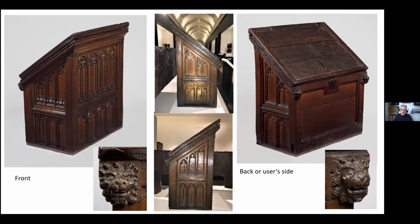Further evidence of the desk's practical design are the twin cutouts along the top edge that I pointed out up here. These twin cutouts could have located 2 weighted bands to help keep sheets of parchment or paper flat while writing, or to prevent the pages of a book from closing during reading.